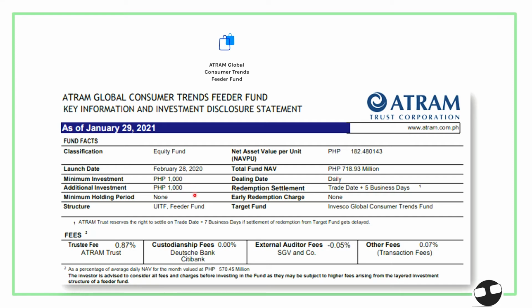That's only 1,000 pesos. Other funds would require you to invest about 10,000 or even 50,000 in their dollar equivalents. But for this one, it's only 1,000 pesos. So you have to consider this, guys, as part of your portfolio, and it's in peso currency. You don't have to own dollars to grab a dollar-denominated investment, because this one is directly converted to peso.